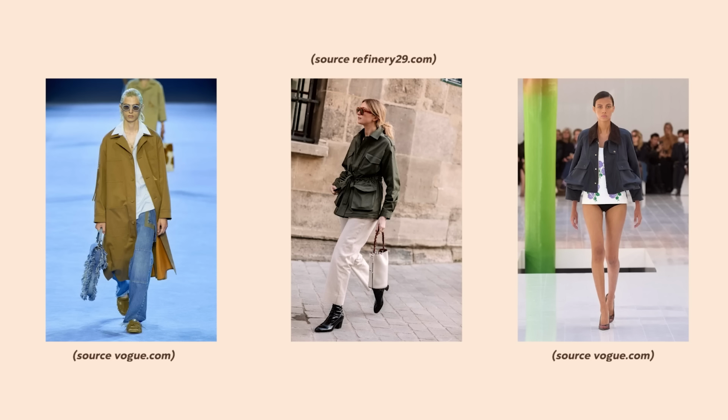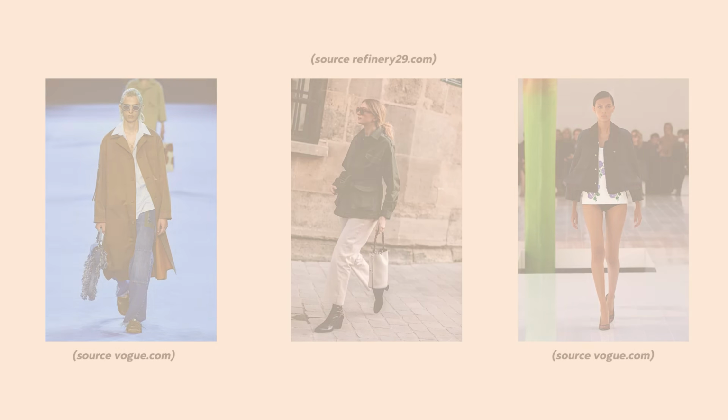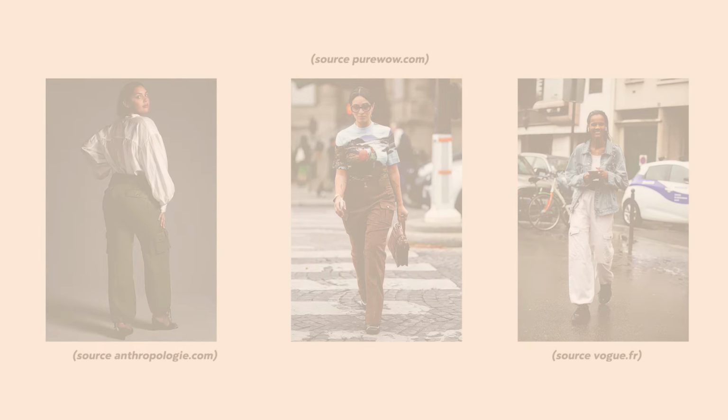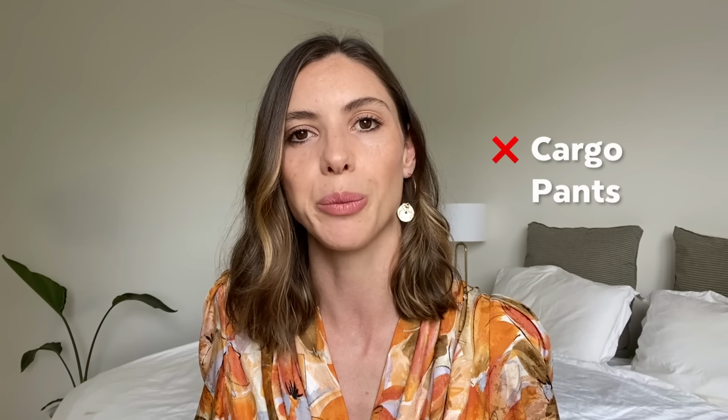Let's go on to fashion trend number 2, which is utilitarian trend. So basically think utility, anything with heaps and heaps of pockets, cargo pants. I know you've seen the cargo pants trend back in full force. For this trend, I'm a little on the fence because I have a cargo suit and I love it, but I'm a no for cargo pants.